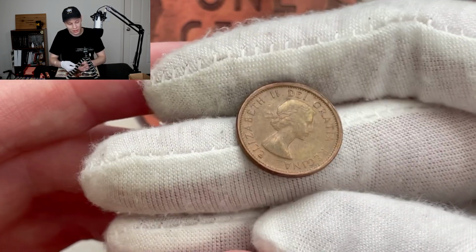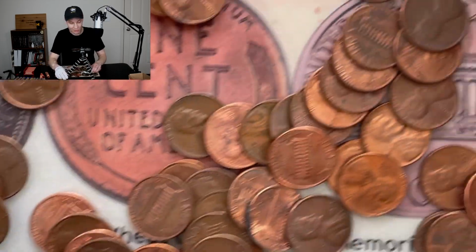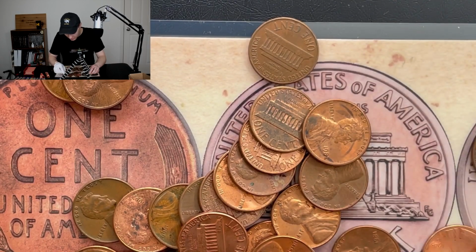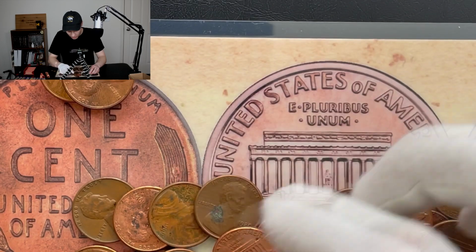But look, we got another young head coming out right here. It's probably going to be, yep, another 64. So that was right on the money. All right, let's see if we're going to get any more wheat pennies out. And if not, then we will just go ahead and get onto the very next roll.